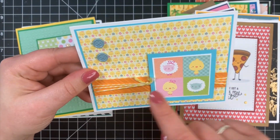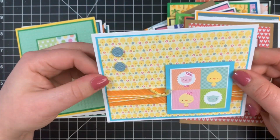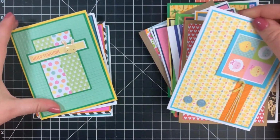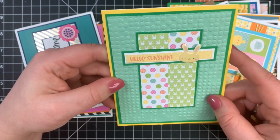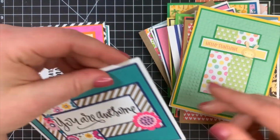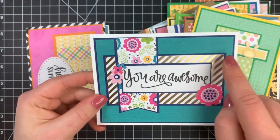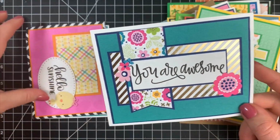Here's another cute one. She tied some baker's twine around it and added some button embellishments. Hello, sunshine. This is perfect for Easter coming up. And another dry embossed background. You are awesome. Love the gold stripes with this pattern. So pretty.